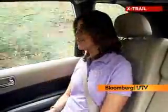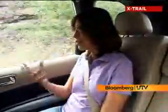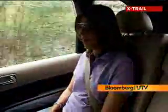The frequency selective dampers make the difference to the ride quality in the Nissan X-Trail. They're able to adjust to the bumps and potholes and undulations that the Indian roads throw up quite well, and that makes this back seat actually the most comfortable one to ride in.